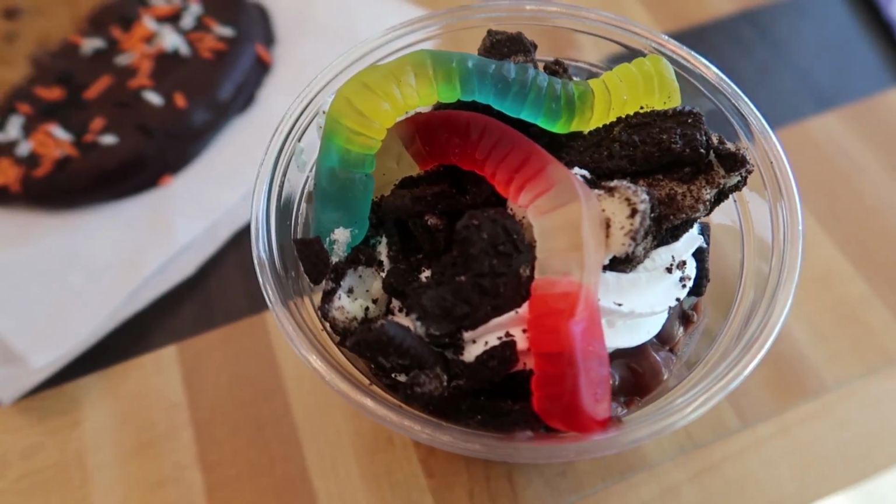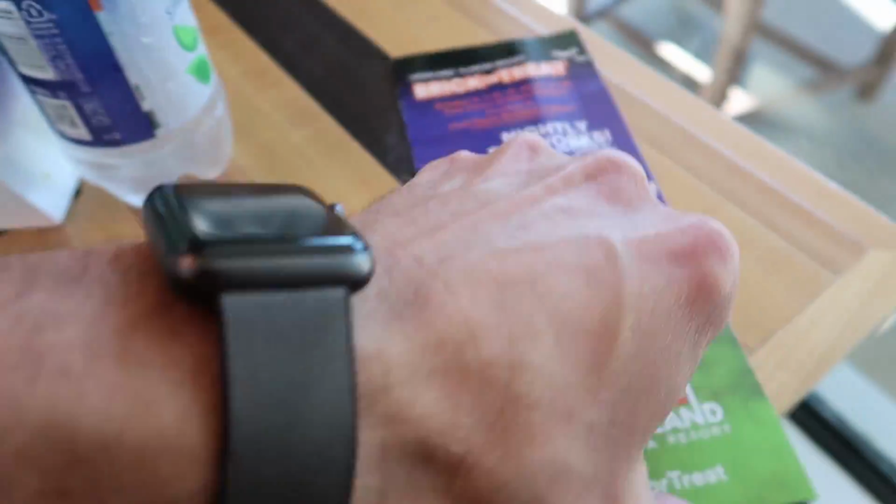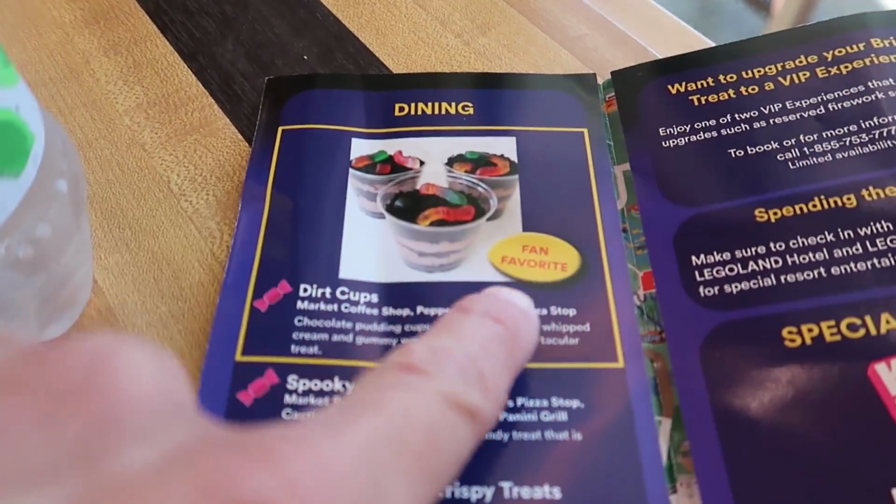Start with my cup of dirt because this is the fan favorite, as noted by the Brick or Treat guide. They're on the inside, fan favorite. So, it's gonna be good. Pretty okay. It's kind of just like pudding and Oreos and whipped cream. Oreos are a little bit old, kind of like stale-ish, but not entirely stale. Make sense? I don't know if I would call this my favorite.